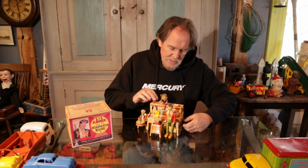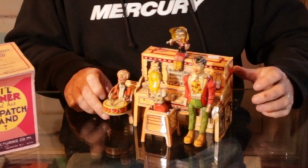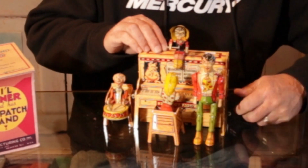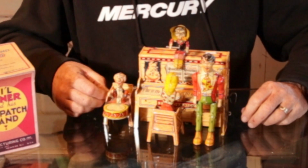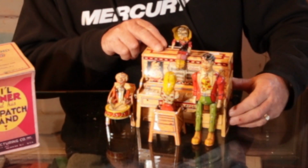So that's about it for this one, folks. I'm just going to show you this last thing. Little Abner's Dog Patch Band. And I've never had a box for one before, so that's fantastic. But we'll just give you a little display of them. There they go. Now Grandpa here isn't quite working, but let's see. Let me see. Let's stop that and get a little more wind, because Grandpa the bar was moving before, but he wasn't getting his arms up the way he should, because there is a bar there that does that. But considering the rest of the shape of this, it's just fantastic.